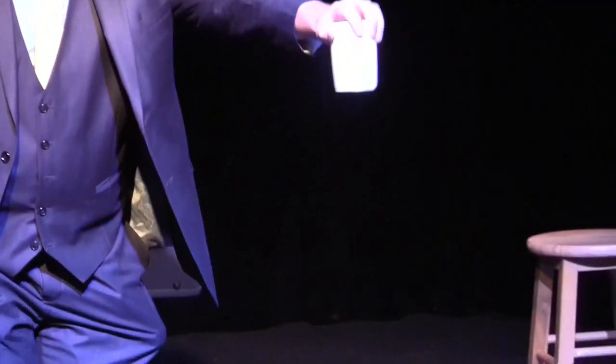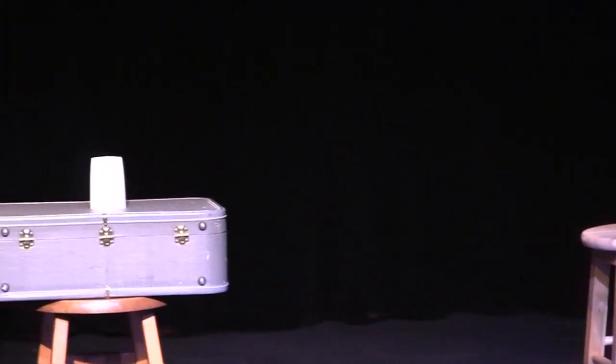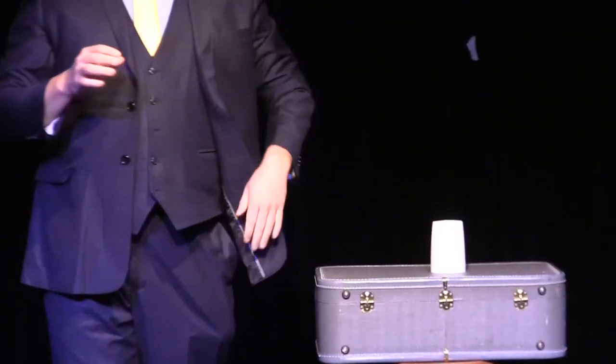The ball goes inside the cup. Give it a little shake, right? Now, I want to make sure you can still hear the ball is inside the cup, right? I'm going to place the ball inside my pocket. But this is where I start to get a little nervous. Because we've seen this now 3 times. Again, once with 3 cups, once with 2 cups, and now just with 1 cup.